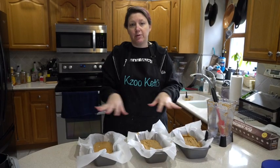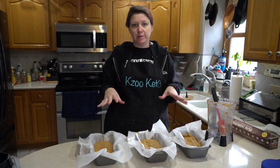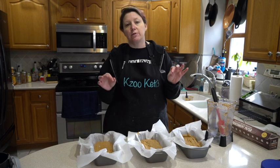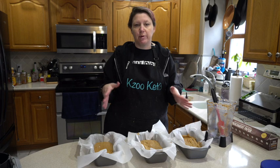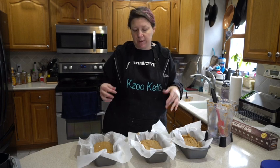I'm going to put all 3 of these in the oven. If you're just making 1 loaf at a time, you can do 350 for 35 minutes. But since I'm doing all 3 at once, I'm going to put them in for 40 minutes and then check them from there. Our timer has gone off.